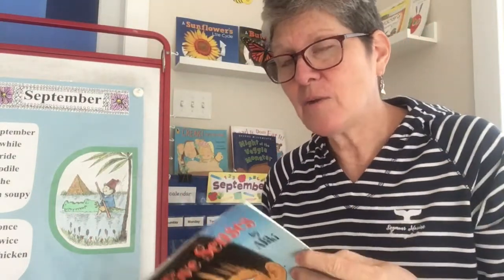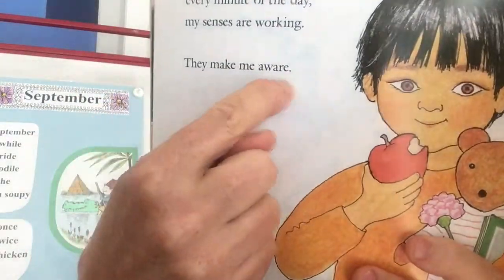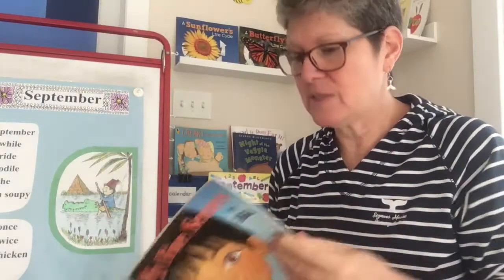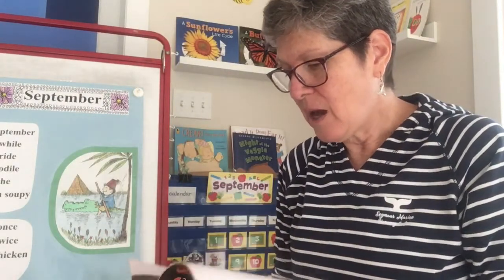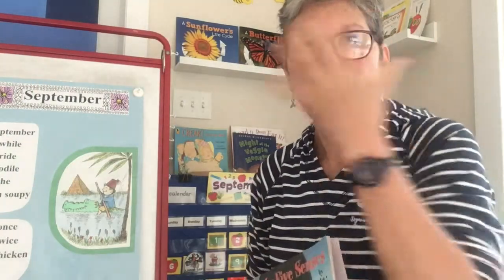So, the first thing I want to do is review a special word that they used a lot in the last few pages. It was the word aware. Let me show it to you up close. Aware. And he was talking about how he used a lot of his different senses to make him aware. And so really to be aware is when you use all your senses plus your brain, and your brain takes all that information from your senses and you know and understand things.